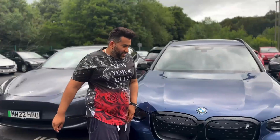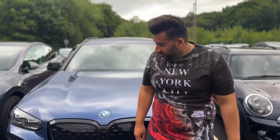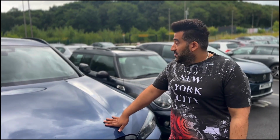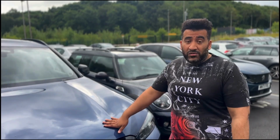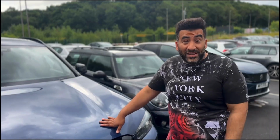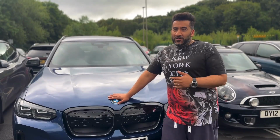So what's my verdict on this BMW iX3? This car is going to be perfect for anyone really, especially with families. No issues with space, both in the rear seats, front seats, and you've got plenty of boot size for prams, grocery shopping, anything you need. So for me, it's going to have to be an 8 out of 10.